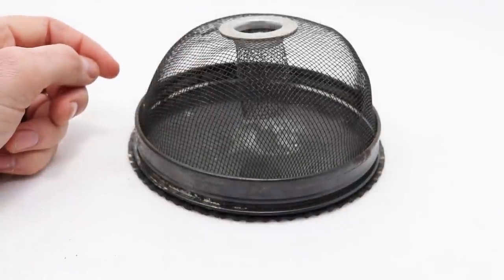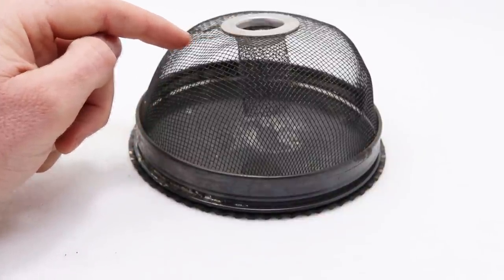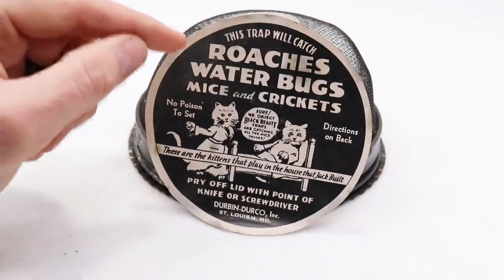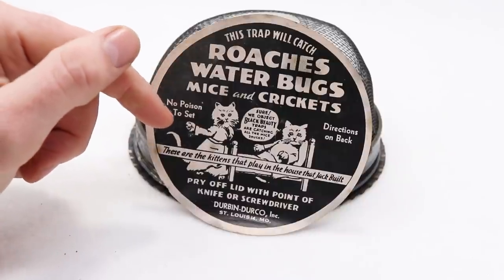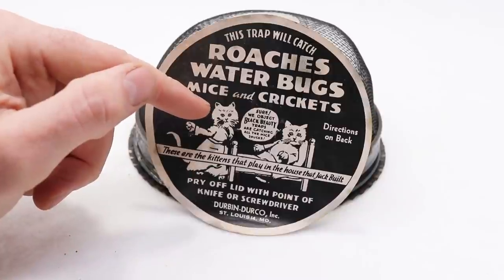Today for Mousetrap Monday, we're gonna test out this vintage live catch trap called the Black Beauty. It is a nice looking trap, and it claims it can catch a lot of different pests, including roaches, water bugs, mice, and crickets. There's a cartoon of some cats here, and they say, "Sure, we object to the Black Beauty traps. They are catching all the mice, schmucks."